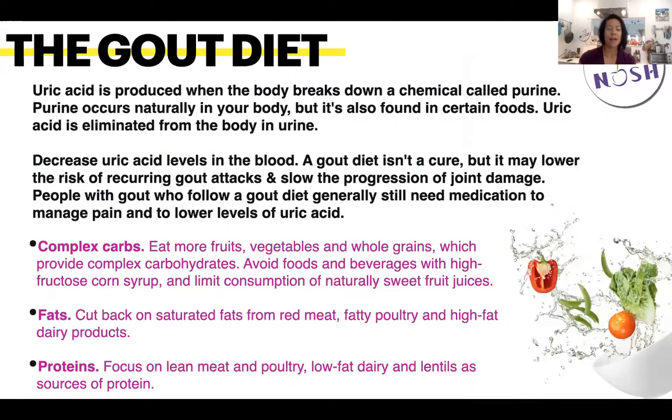Uric acid. The gout diet is to help decrease the amount of uric acid in your body and help you excrete it naturally in your urine. But what really is at the forefront of uric acid is purine, right? Without purines, your body cannot break things down into uric acid. So purine is the form in protein that causes high uric acid levels in your body. It's found in certain foods.